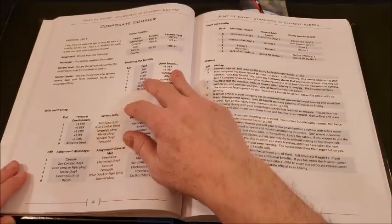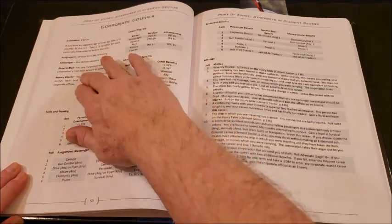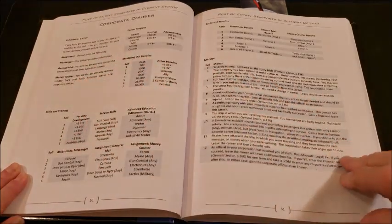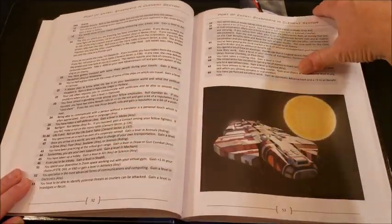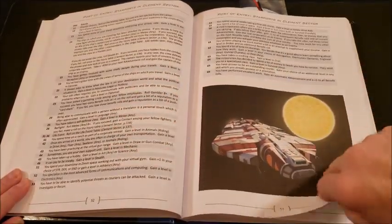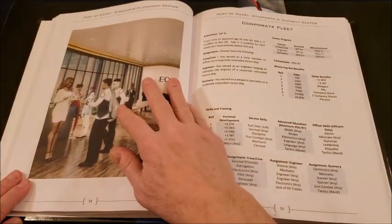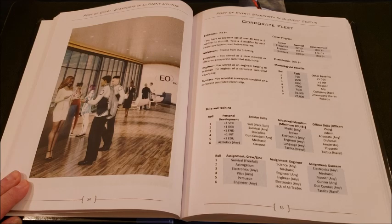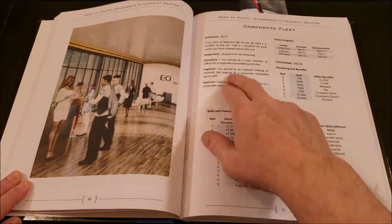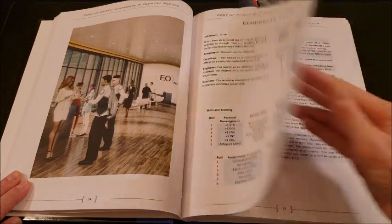You've got the corporate courier. You can be a messenger, a general mail, or a money courier. And all the stuff that would deal with that class. I thought that was a cool idea. Corporate fleet. Maybe you are one that's flying one of the corporate vessels. Somebody has to. Somebody's got to drive the bus for the bus line. You can be line crew, engineer, or gunnery.